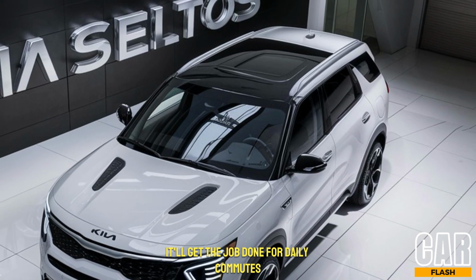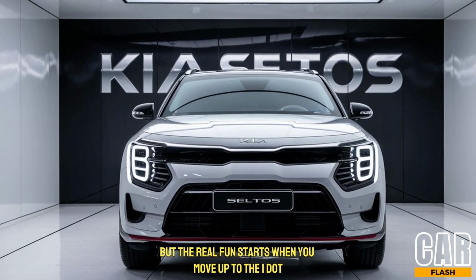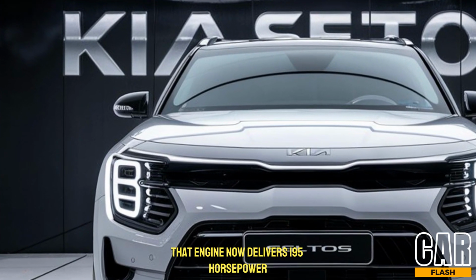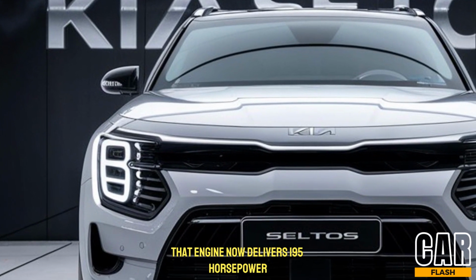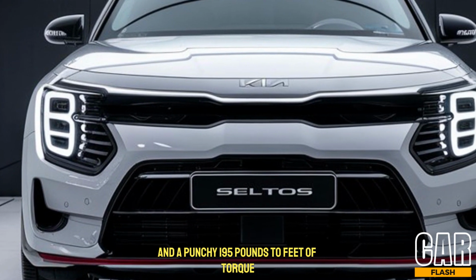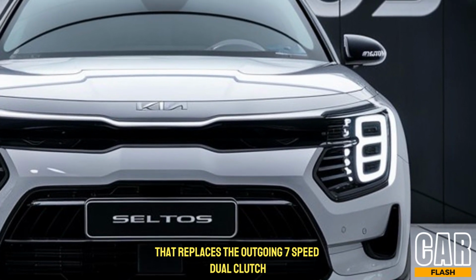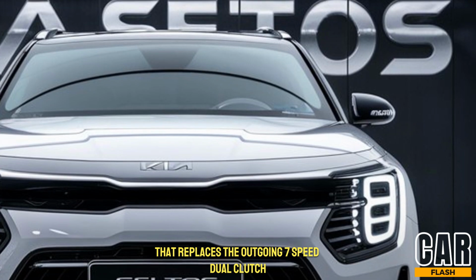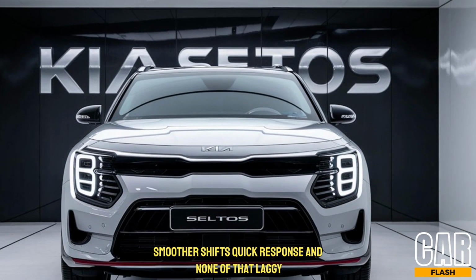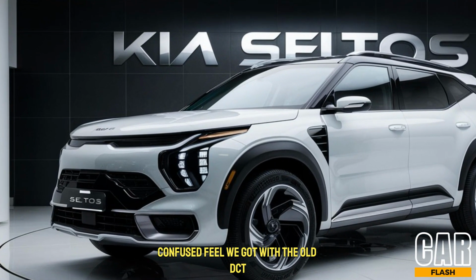It'll get the job done for daily commutes and light cruising. But the real fun starts when you move up to the 1.6-liter turbocharged inline-4. That engine now delivers 195 horsepower and a punchier 195 pounds-feet of torque, paired with an 8-speed automatic transmission that replaces the outgoing 7-speed dual clutch. And let me tell you, this was the right move. Smoother shifts, quicker response, and none of that laggy, confused feel we got with the old DCT.